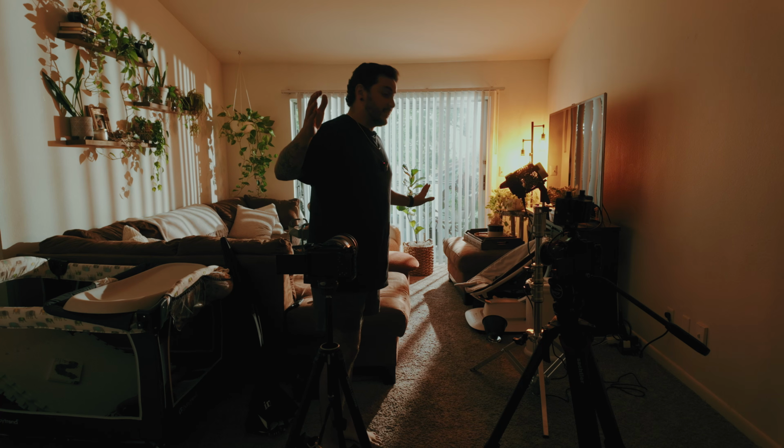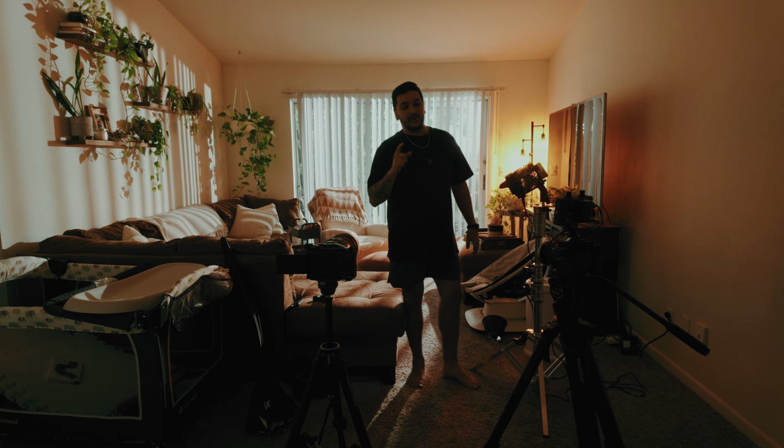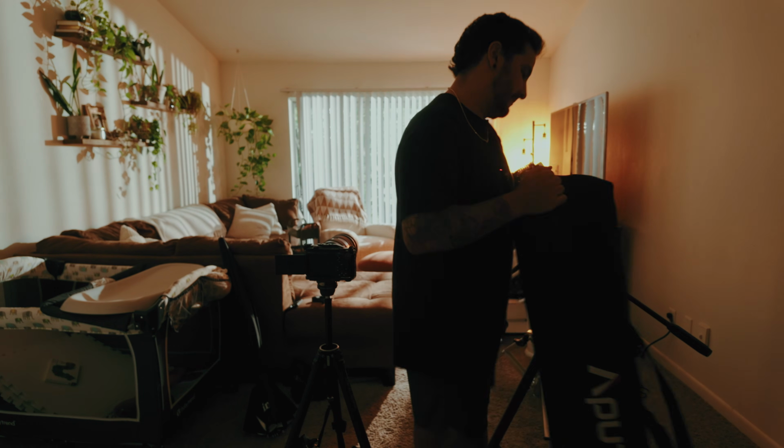But yeah, that was quick. That was like 10 seconds. So let's get to the next one, which is gonna be the softbox, because I am dreading setting up that Booklight because it's the most complicated one out of all of them. That should speak volumes in and of itself.